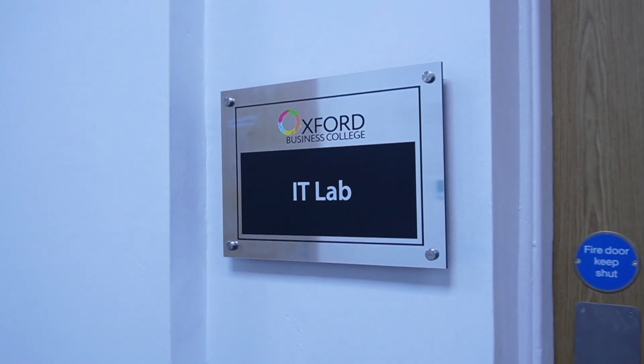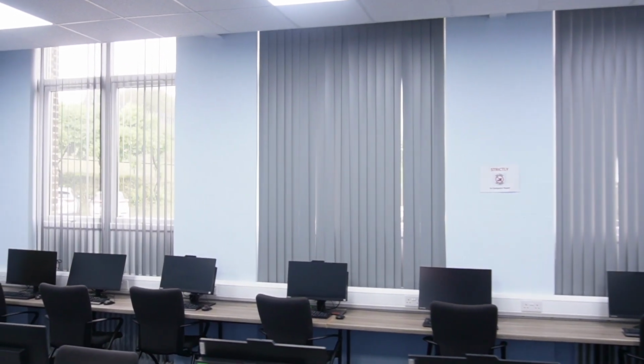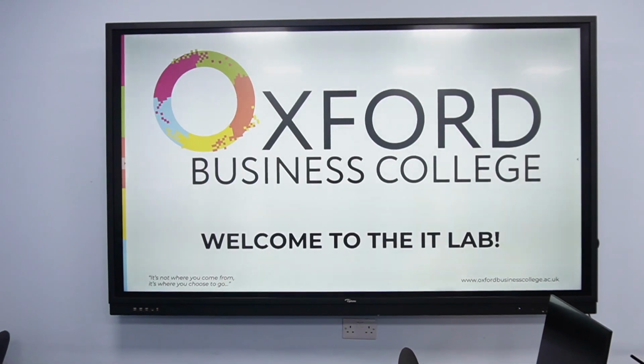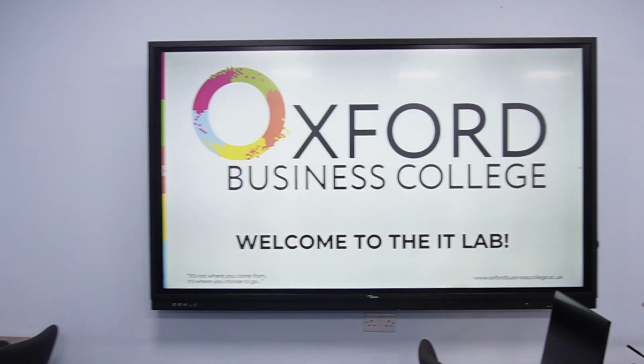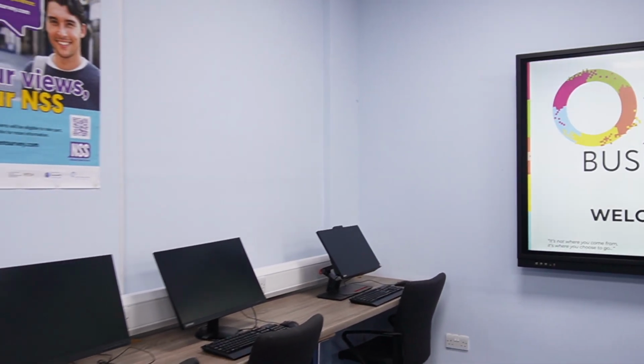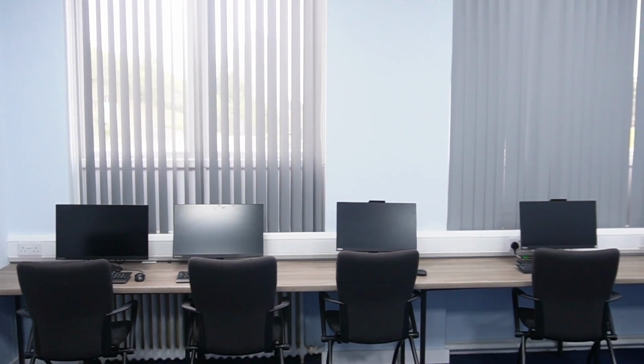The IT lab is designed for students to have access to online resources whilst on site to aid their learning. Students also have access to the latest software, including Microsoft Office. The IT lab is open 7 days a week for students to access for coursework. The IT lab also provides opportunities for students to learn ICT during their study skills and other scheduled sessions.